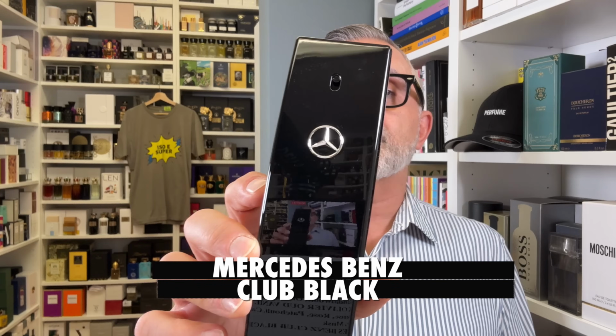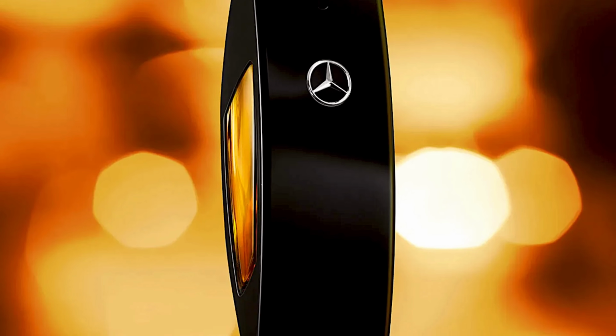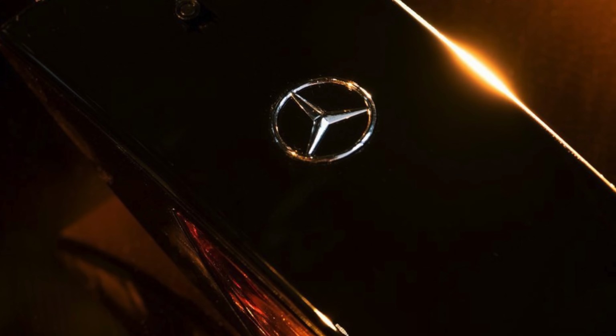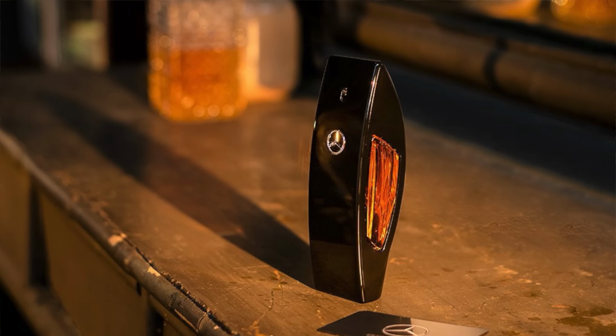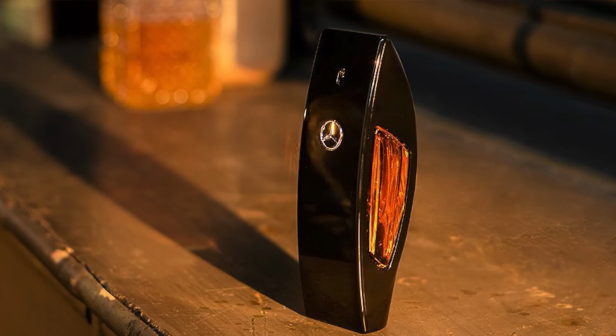The next one is from the house of Mercedes-Benz, a car manufacturer. It's Club Black, this one right here. So this one is a really nice men's targeted release, which I think can be totally worn by a woman. Women would probably enjoy this one quite a bit. In fact, I think women enjoy gourmands more than men, but this is a male targeted release. In the end, it's vanilla, incense, and bergamot, but this is a sweet, spicy, powdery, ambery vanilla. That's super delicious. It's freshened up a little bit with the bergamot and of course made kind of resinous and smoky with the incense.